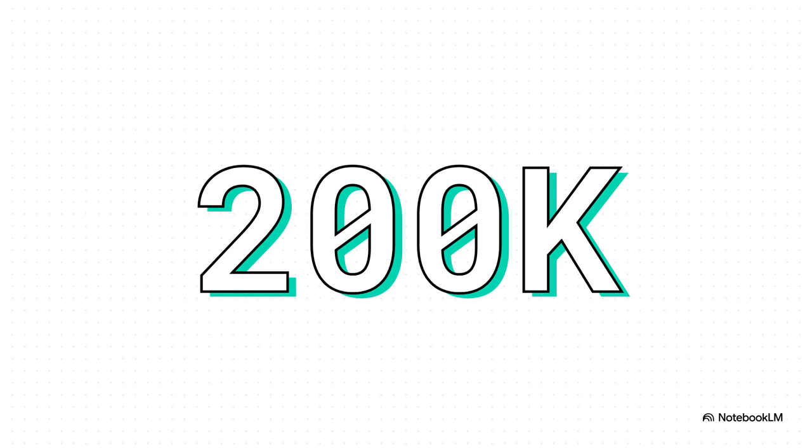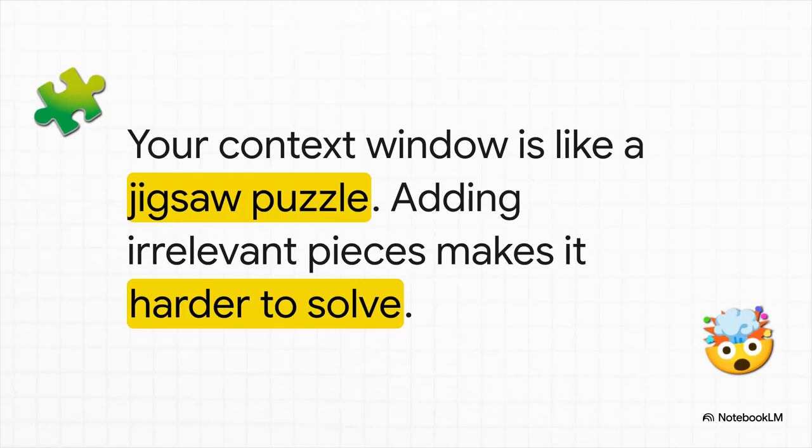Everything you type, every file it reads, every answer it gives, it all goes into this window. But even a huge memory can get cluttered. I love this analogy. Think of your context window like a jigsaw puzzle. If you keep throwing in pieces from a bunch of different puzzle boxes, you're just making it impossible to solve the one you're working on. Keeping that context clean and focused is absolutely crucial.